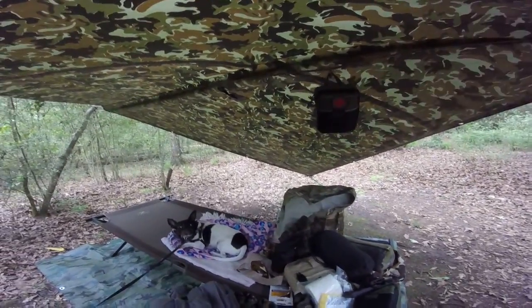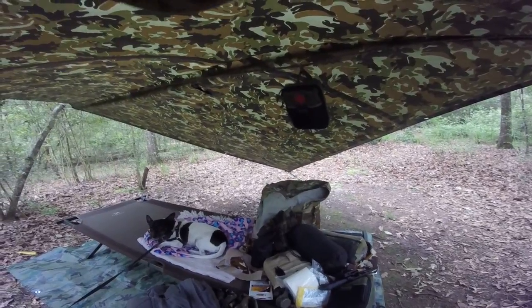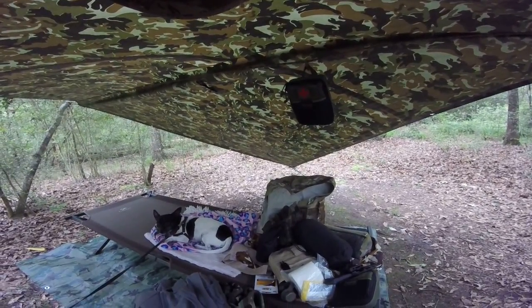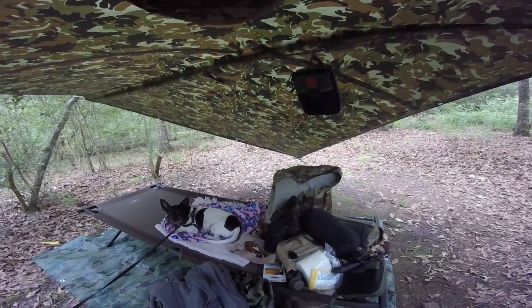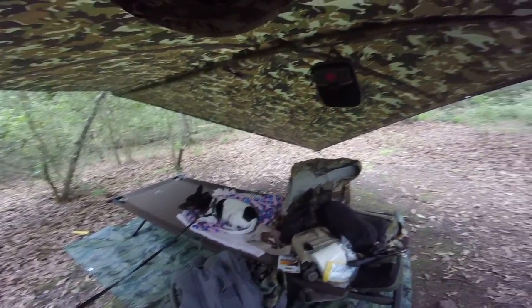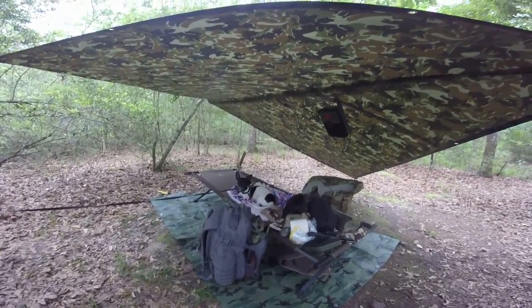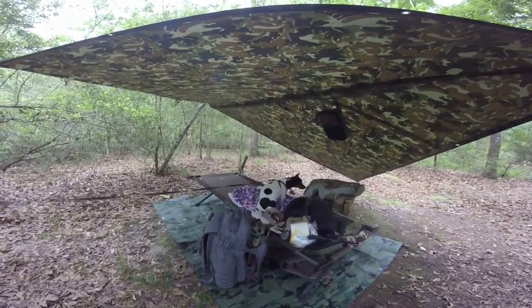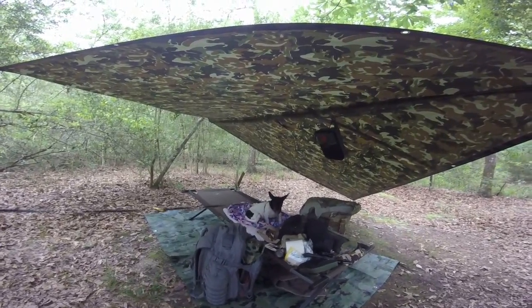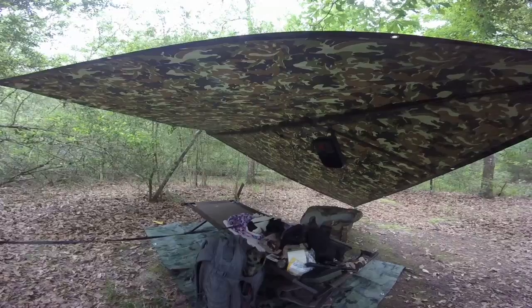My first aid kit, which I'm going to start putting out every time. My new Rush 72 right there. And there's Rhodey sitting in the middle of a cot. I think I need to spray him with mosquito spray, even though he has bug stuff on him.